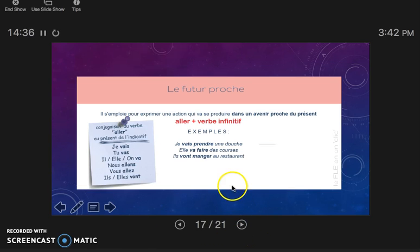So to create the futur proche is really simple. It's one of the easiest things to do. We just have to conjugate the verb aller and then use an infinitive, a non-conjugated verb. Here's a few examples. Je vais prendre une douche. I'm going to take a shower. Elle va faire des courses. She's going to go shopping. Ils vont manger au restaurant. They are going to eat in a restaurant.